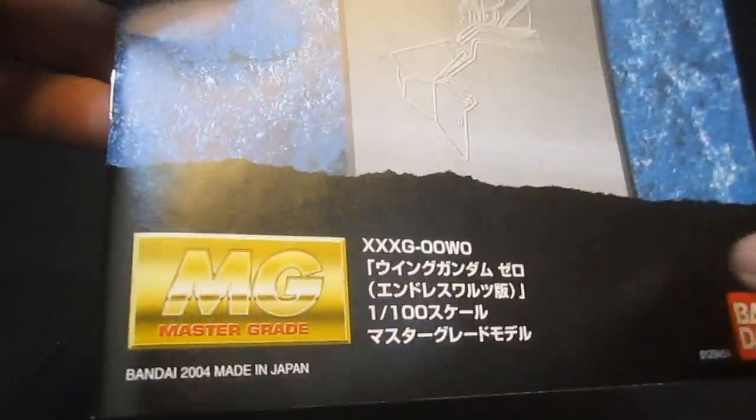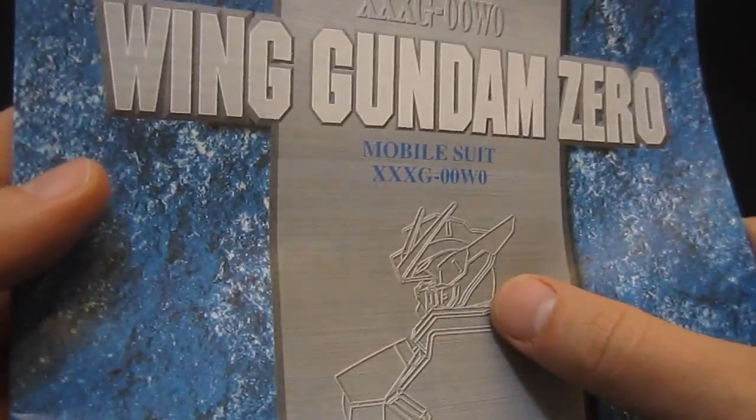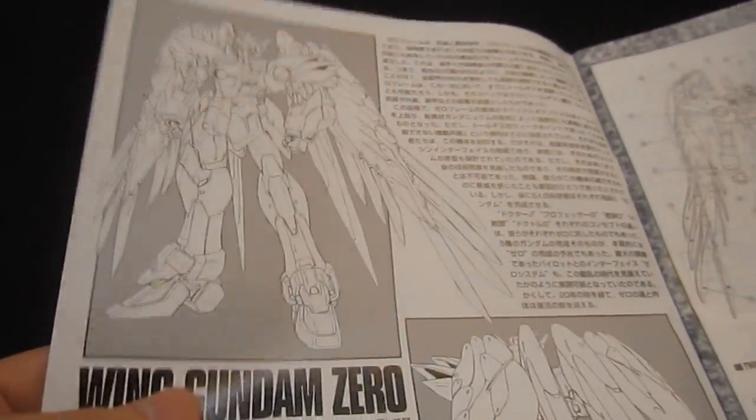To the manual, which is identical to what you'll be getting with the regular Master Grade, as you can see down there, Bandai 2004, made in Japan. Just showing off a side profile of the head there, looking pretty cool as they used to do with Master Grades, but I still prefer better pictures.